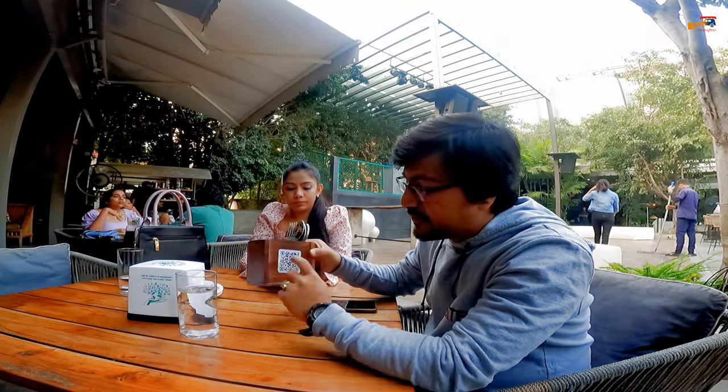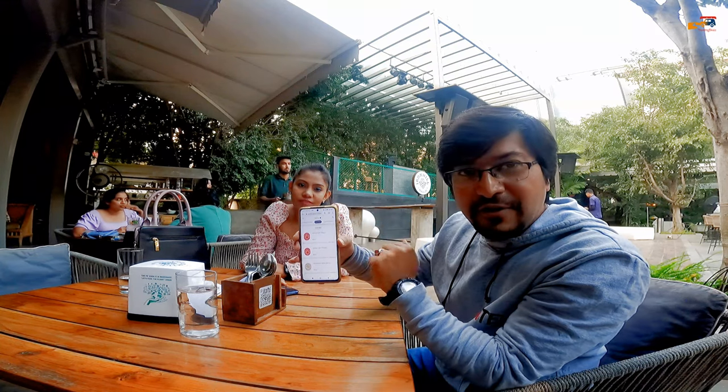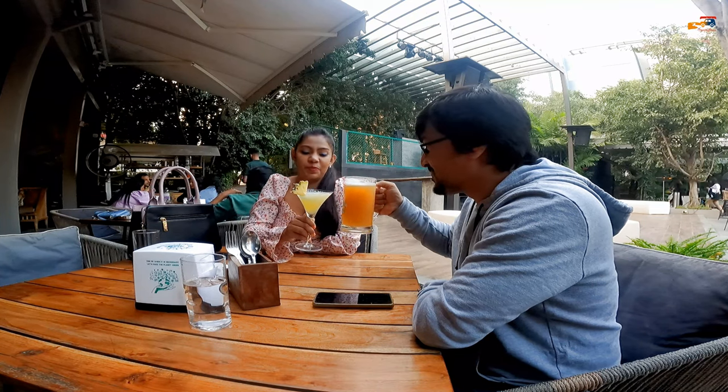Shots. Okay, guys. So if you see here, they have a scanner code, barcode. If you scan this, you will be able to see the entire menu right here on your phone. So this is the menu which I can see exactly, everything right here on my phone. Wonderland wheat beer, rough beer, and she has got Heaven in Hill. Cheers.